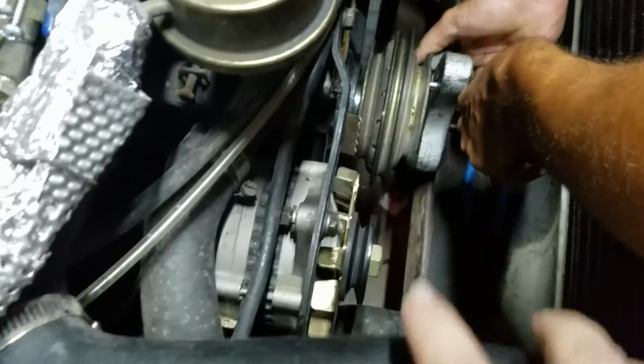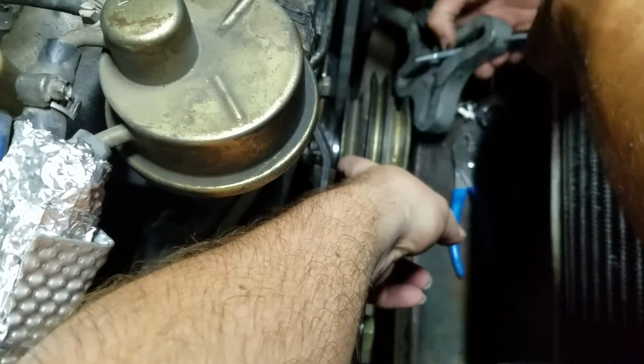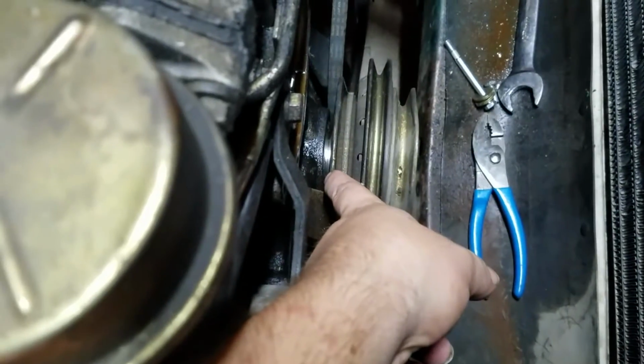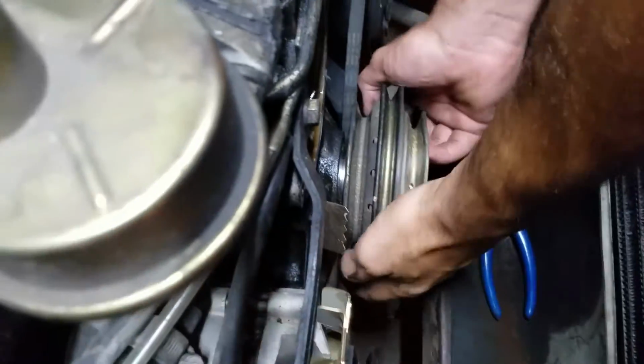So I got a cover set, which is a multi-piece set. I believe that seal's in there, yeah. And I see it poking out a little bit. I don't know if that seal's not in the set. I don't know if y'all can see that. Y'all can kind of see it like right here. Poking out. There we go.